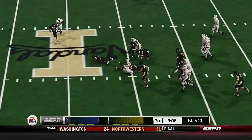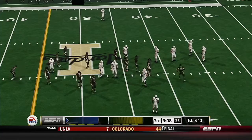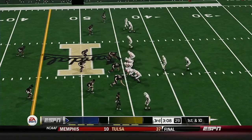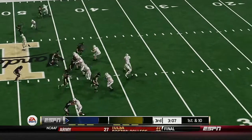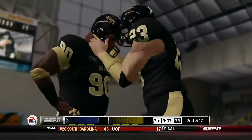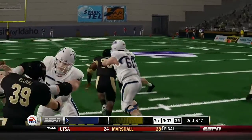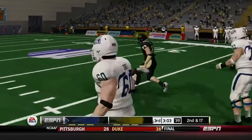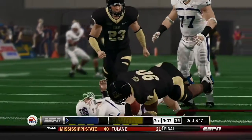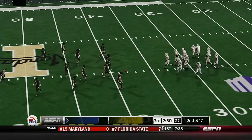Throws a strike over the middle. Tackle at about the 45. Williams makes the tackle at the 45-yard line. First down. He's going to be sacked for a loss. Loss of 7 yards. That'll make it second and long. They find themselves in a hole here after that sack. It's second and long.